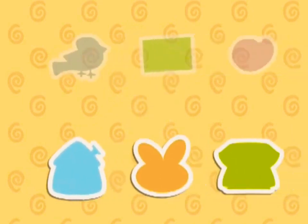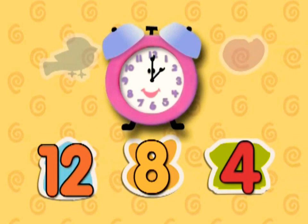Tickety's little hand is on the 7. It's 7 o'clock. 1, 2, 3, 4, 5, 6, 7, 8, 9, 10, 11, 12. What hour is Tickety pointing to with her little hand?